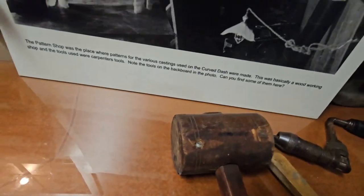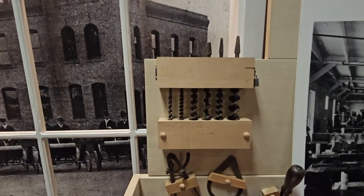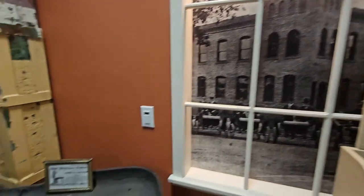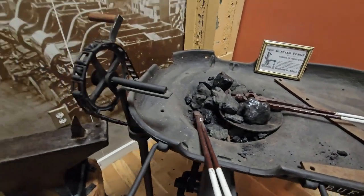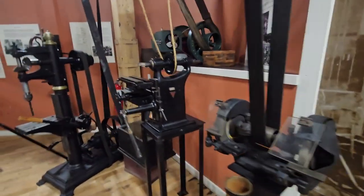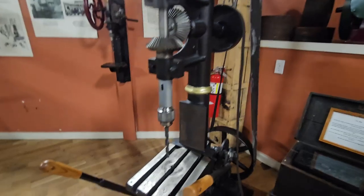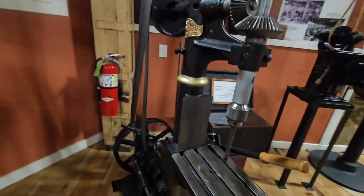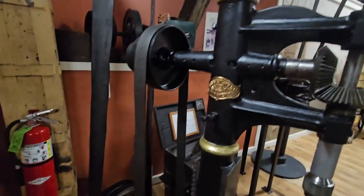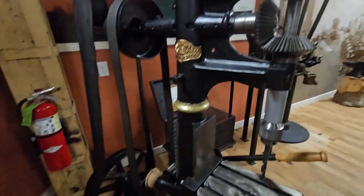Need a hammer? Some drill bits. Make your own tools. Drill press. Now all you've got to do is push a button instead of working all these gears.